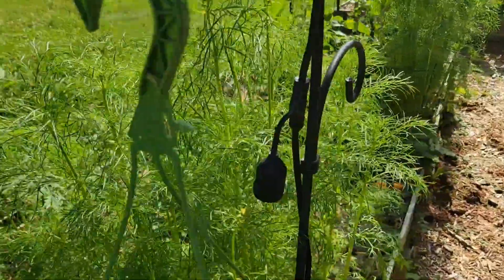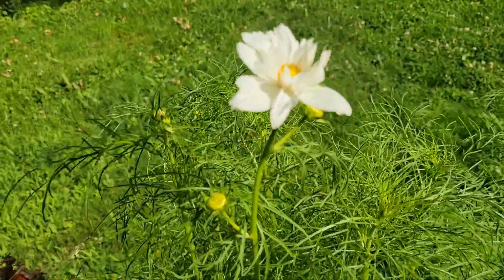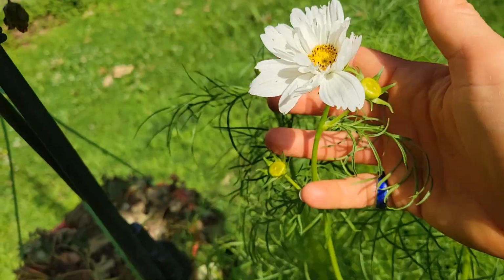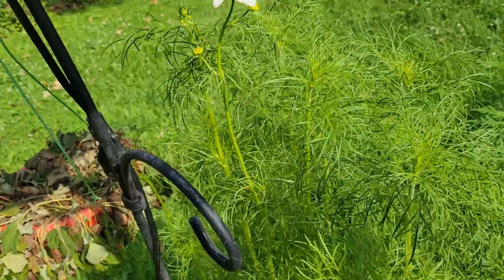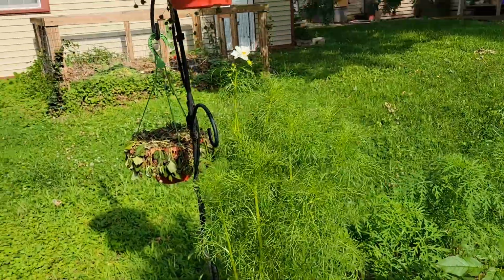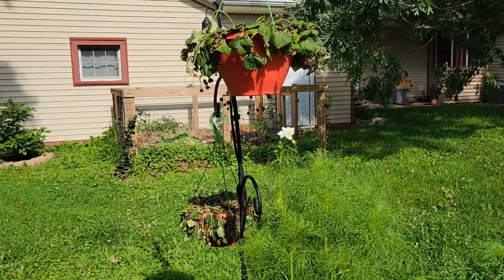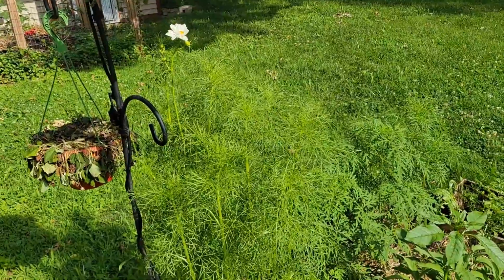Cosmos are great to plant in the garden because they do deter pests and they bring in pollinators. And we have our very first fuzzy white cosmos coming up here in this big batch. Our strawberries are gone. I'm sorry. I couldn't give them enough care.